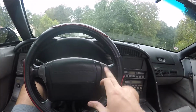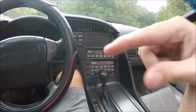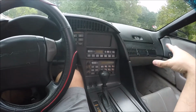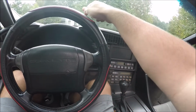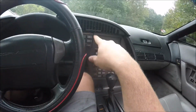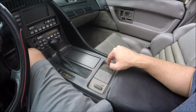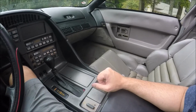Horn doesn't work. Original Bose radio, that thing's got to go, because this Bose system has the amps by the speakers and they all go bad, and only the right hand side works. Someone has taken this whole dash out, and I think there's some loose wires behind it, and I think that's causing some of my other issues. The trip computer and all that work, gauges all work. The driver's seat works. The passenger seat, something's wrong with it. Don't know yet.